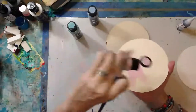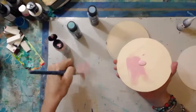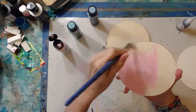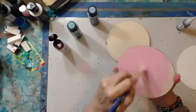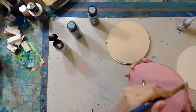And I'm going to paint both sides. I don't know why I'm using the table craft mat when I could just put it on the wood. And we'll let these dry and we'll try some of the ink. And foil on the wood, the disc, just as they are.